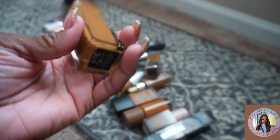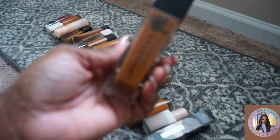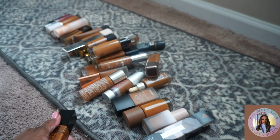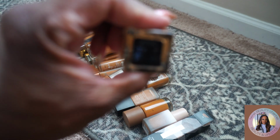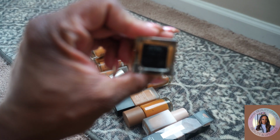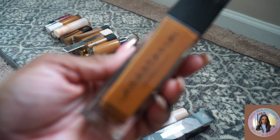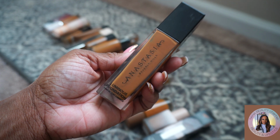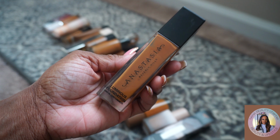Next up is this ABH foundation, Anastasia Beverly Hills Luminous Foundation. The camera don't want to focus today. Hold on, y'all. In the shade 470C. And this is a really good foundation. It puts you in the mind of the Nars Radiant Longwear foundation.